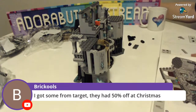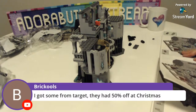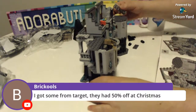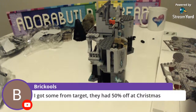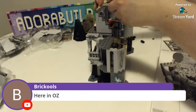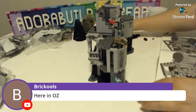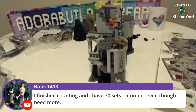Quite often I'll just go to Kmart to get my Lego, because I found that they seem to have the cheapest price most regularly. Whereas with a lot of the other stores, it is about finding the sales. Oh, here in Oz. Oh, cool. Oh, fantastic, Brickles. Sorry. I think you have told me that you're Australian before, haven't you? Just so forgetful.